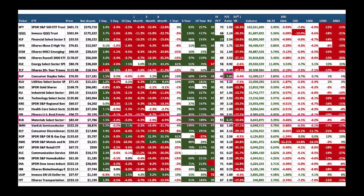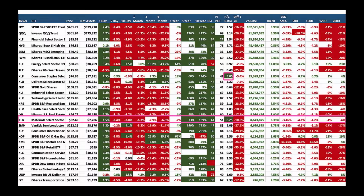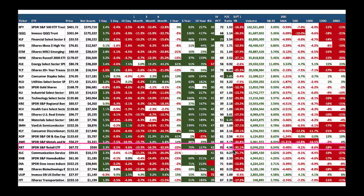They're buying put options here, and very high put volume here. And we got one more here, XRT retail. Folks are wondering if it will go down here. That's why put volume is very high here. Put call ratio is 4.68. That tells you there is a lot of put option buying going on here, 4 times more than call options.